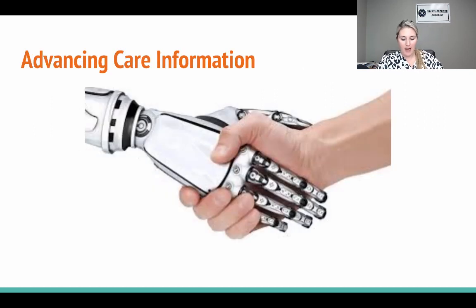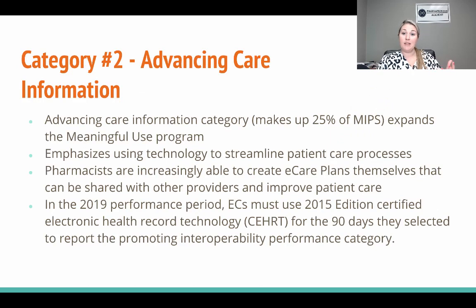So think of this one as the technology one. Advancing care information replaced meaningful use. So that was the emphasis on the EHR implementation. It emphasizes technology to streamline patient care processes.